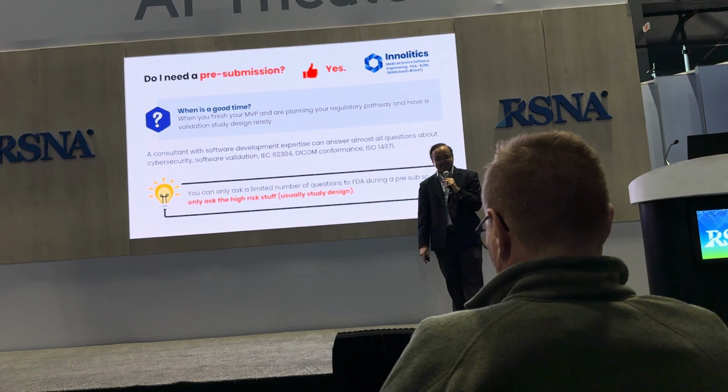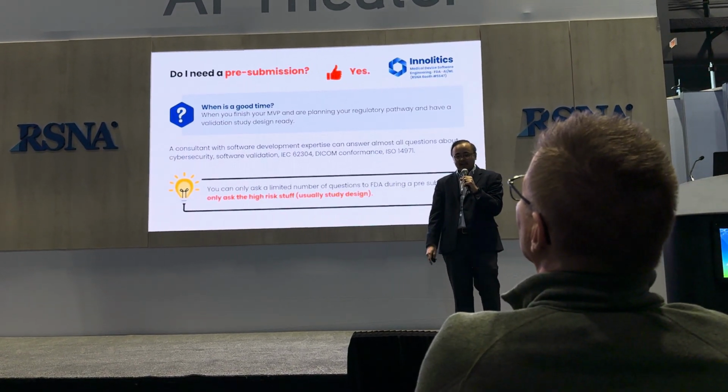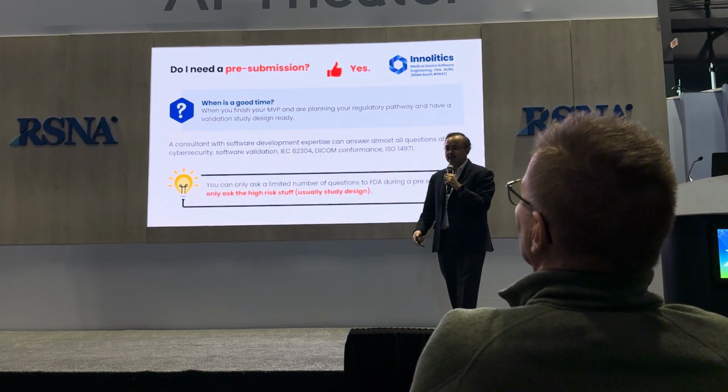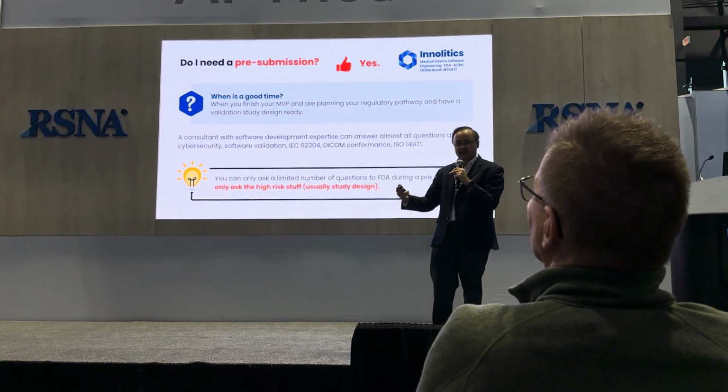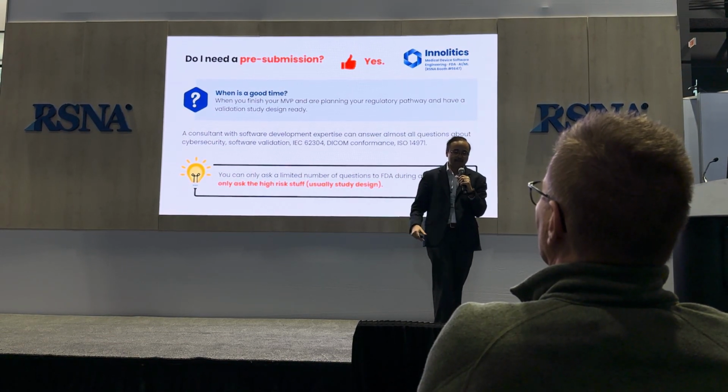So do I need a pre-sub? Yes. When's a good time for a pre-sub? We like to do it right after the algorithm prototype is done, so we have a good idea about the overall performance of the algorithm, and we know how to design the study in order to go into that pre-sub.